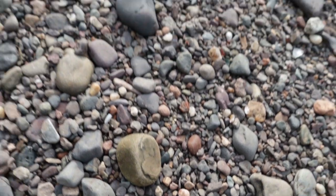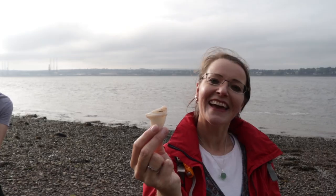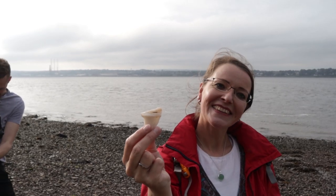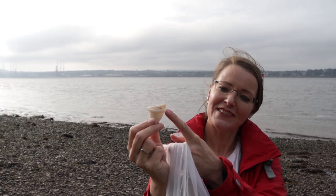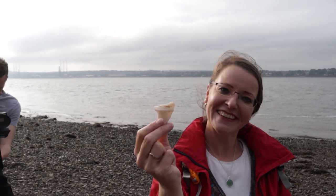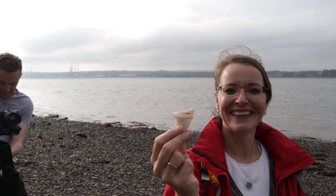Oh, I think Nicole's found something. Let's have a wee look and see what she's found. So that's a really nice find. That's a really awesome wee find. It is, yeah. You know I love milk glass, right? And this one's the top of a jar. So that's really cool. Well, who knows? Maybe we'll find a whole one. Oh, yeah. Maybe next time.